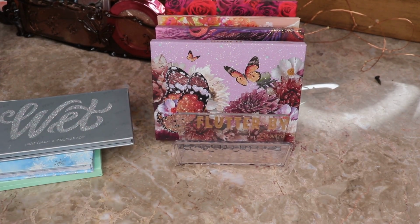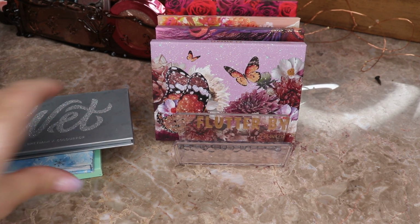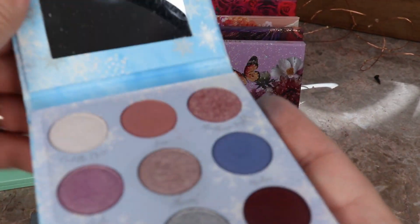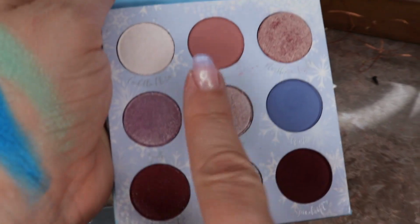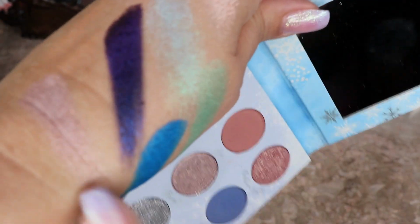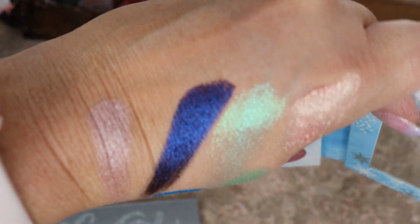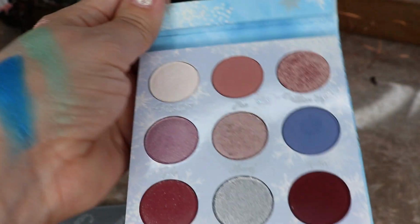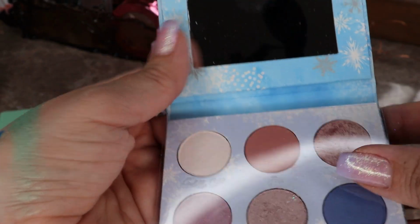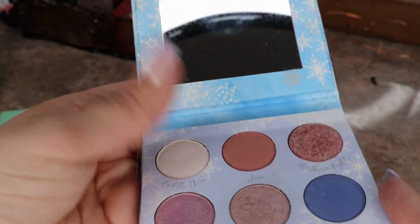That's the nice thing about Colourpop, is that their eyeshadows are removable. You can just use a magnet to remove them. I also have the Frozen 2 Elsa palette, and I also removed the glitter shade from the middle, and I put in a cool tone taupe from the FEM palette. I thought it went well with the color story.